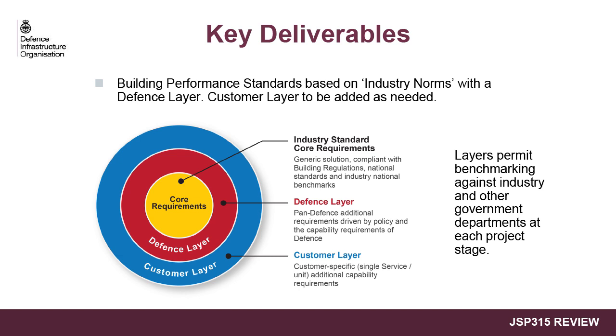The defence layer incorporates defence policy requirements such as security or fire standards. An example of the defence layer would be the security elements that add cost but not space to SLA, or the need for SNCO and officers to have additional space in their rooms compared to JRSLA and student accommodation. Together, the core requirements and defence layer will meet most MOD requirements. The estimated cost of these 2 layers is used to benchmark projects during their development.